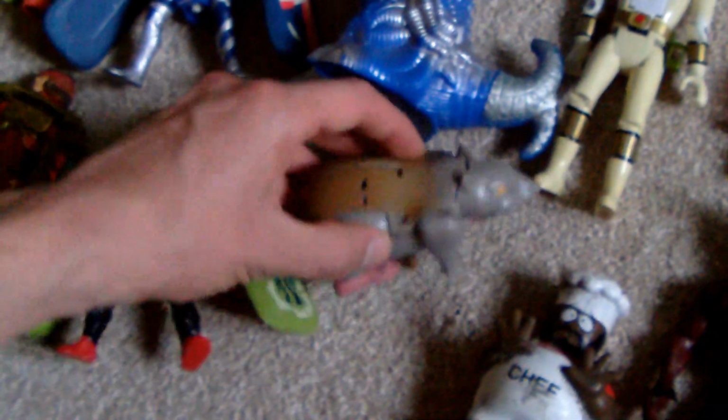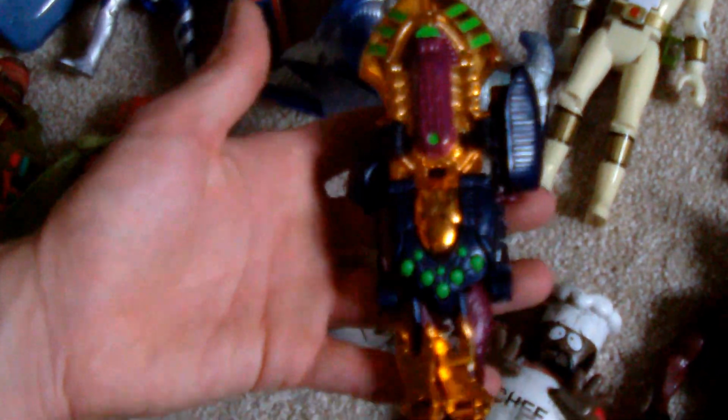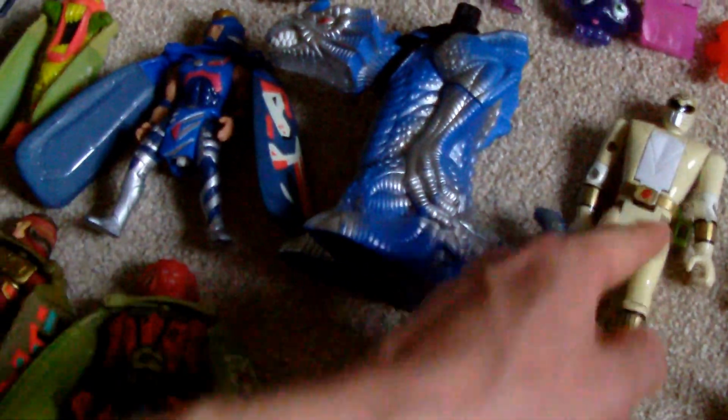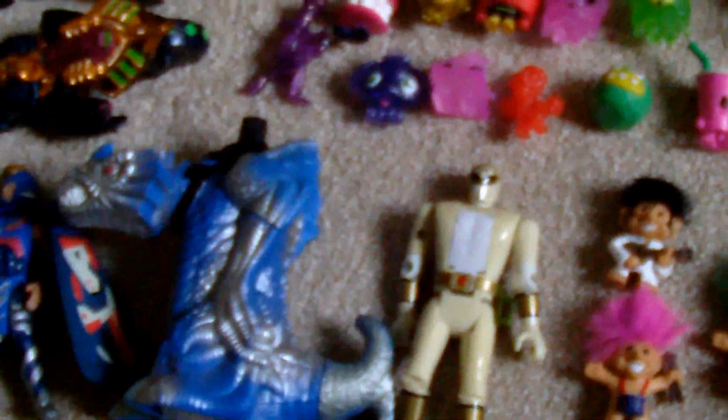There was a bloke at my local car boot that had this rat transformer, this tarantula type transformer, and these dragonflies, and this Power Ranger, and he did the whole lot for £1.50, which was really good. Oh, and he sold me the Battle Builder for £2, so for £3.50 I thought I did quite well with that.